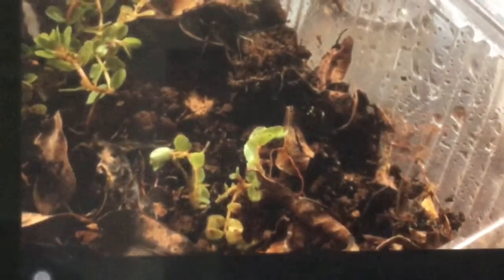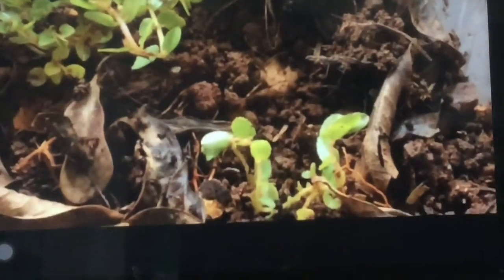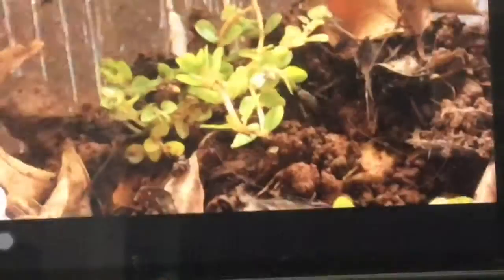And I put the ground spider in its enclosure. Sometimes the footage is out of focus, and yeah, you see, it's just wandering around its enclosure happily. I put some live plants in here which I collected from that area.